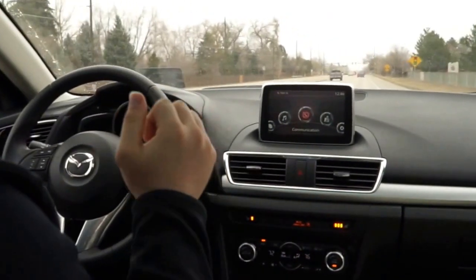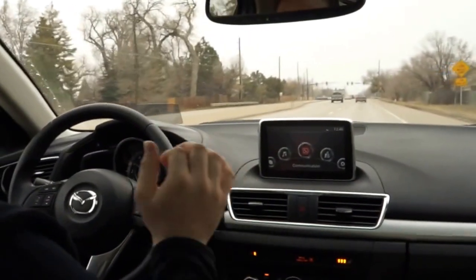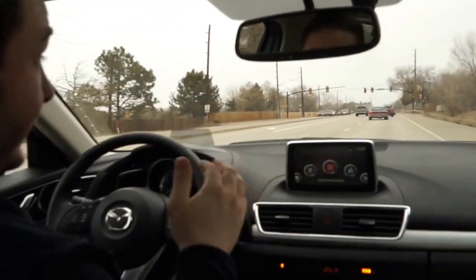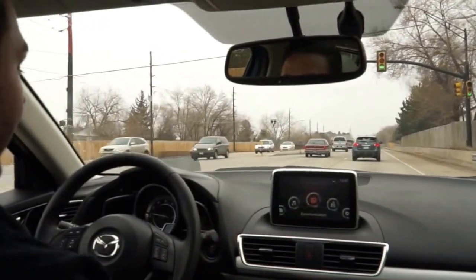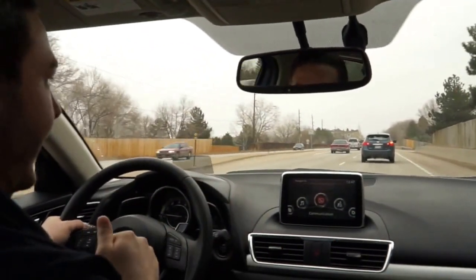Really has great power, great acceleration for 184 horsepower, and not to mention the 6-speed manual. Again, in my opinion, if a manual is available on a car like this, I would get it because it's so much fun to drive. Really is a blast. And one thing I will point out here in the driving portion, there's an available technology package that you can get.